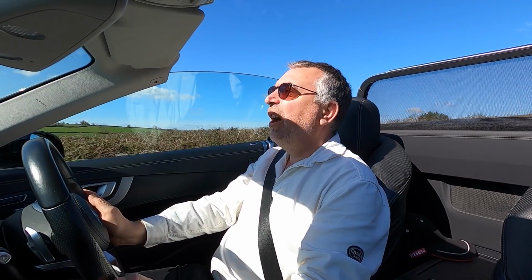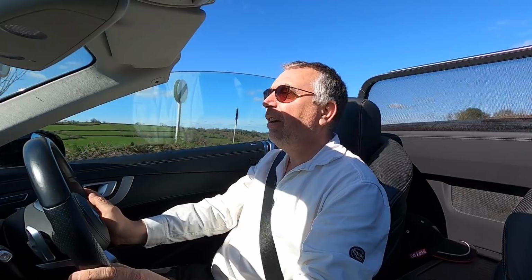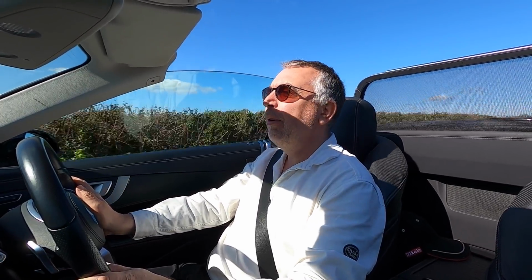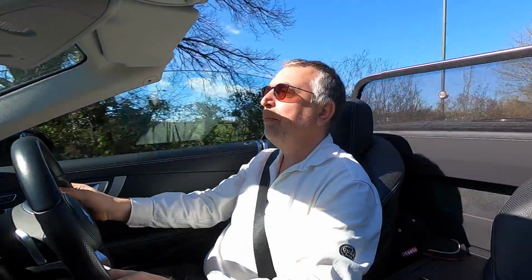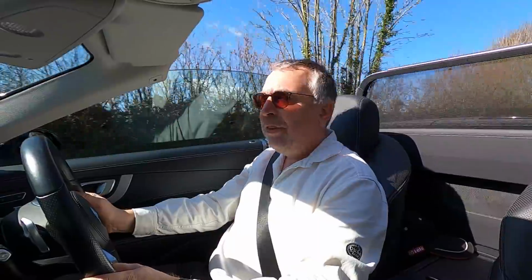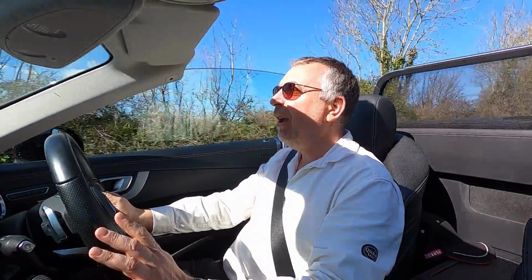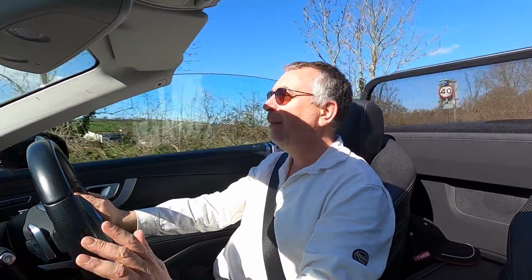So how do I sum this car up? Well, I think in essence it's very similar to the SLK. It does what that car did, which is to be a proper, refined, hardtop coupe. But when you want it to be, it's a full-on convertible. And there aren't very many cars that can pull off that trick. The difference with the SL is it's the SLK wound up to 11. Everything is better. It's faster, more comfortable, quieter, more refined, better equipped.